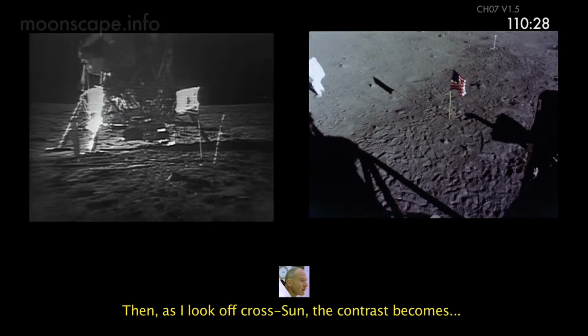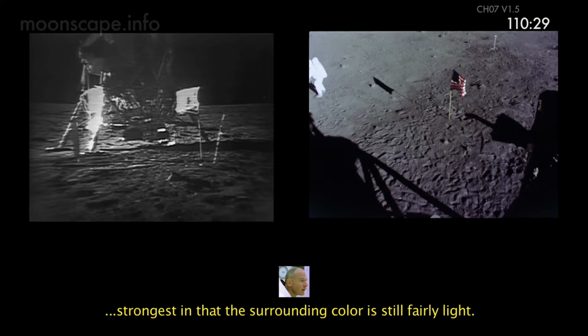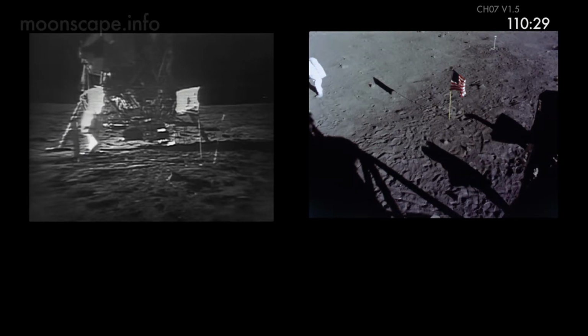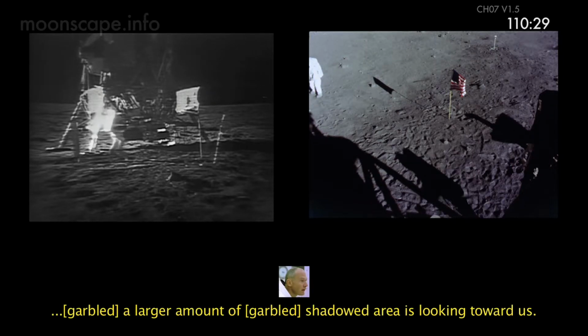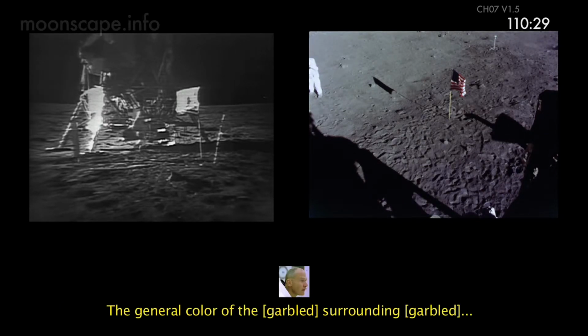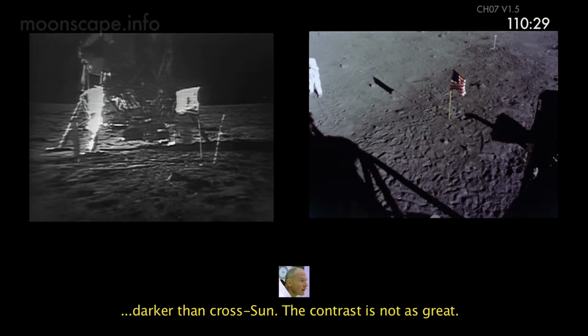Then as I look off cross sun, the contrast becomes strongest in that the surrounding color is still fairly light. As you look down into the sun, a larger amount of shadowed area is looking toward us. The general color of the surrounding is darker than cross sun. Contrast is not as great.